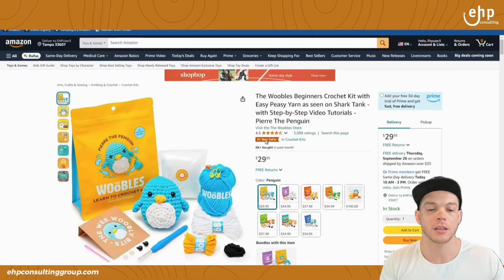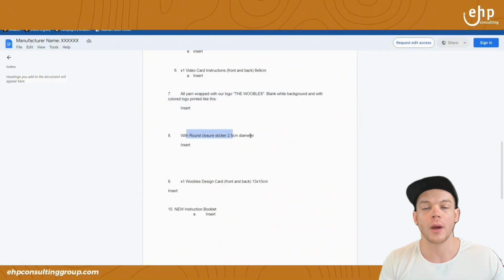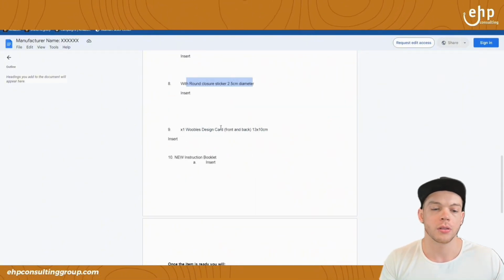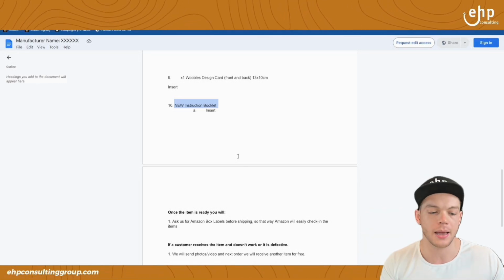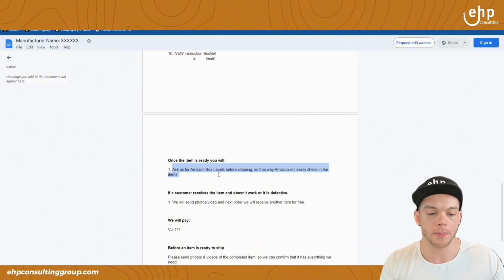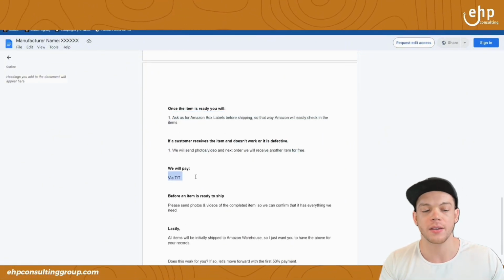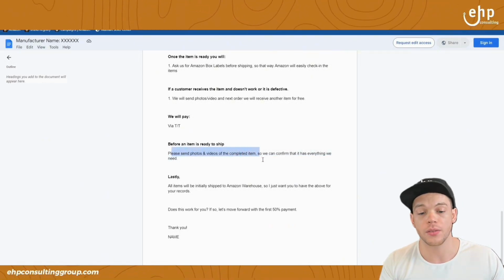And you can also ask the manufacturer for templates. So you can say, hey, I need this. Here's my logo. Can you put this on for me? And they will. Round closure sticker, design card, instruction booklet. See, this is like the step-by-step. Once the item's ready, we're going to ask you for the box labels. We'll give you the Amazon box labels. We're going to pay via wire transfer. Before the item is ready, please send photos and videos of the completed item.